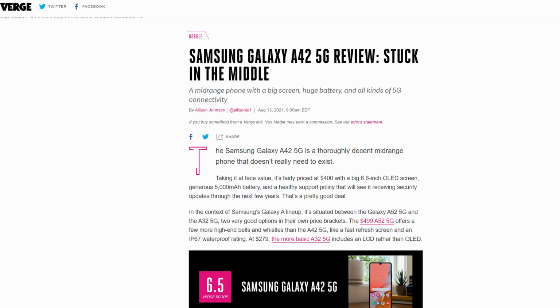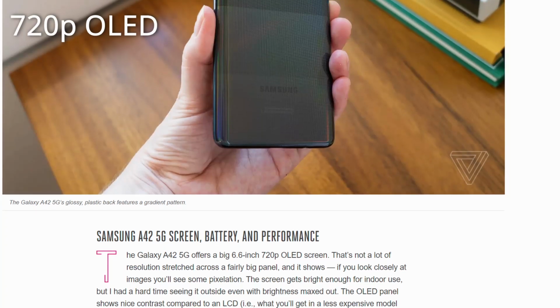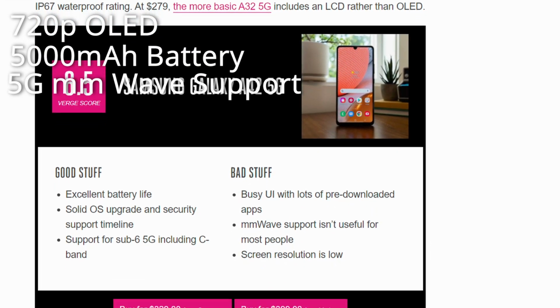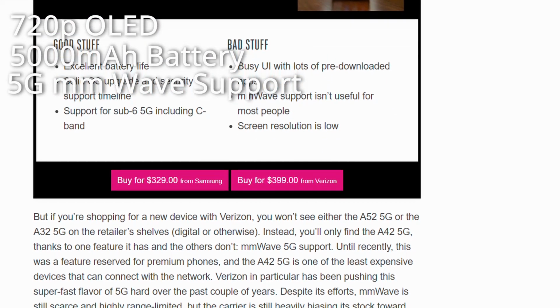The rumored Galaxy A42 has been announced, and it turns out to be a phone that just exists. So these are the features of the phone: a 720p OLED screen, 5000 mAh battery, and one of the standout features is that, well, the only standout feature is that it has 5G millimeter wave support, which, to be honest, isn't gonna be a big deal and won't be anytime soon.